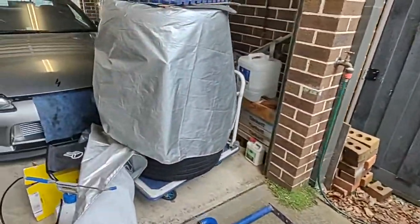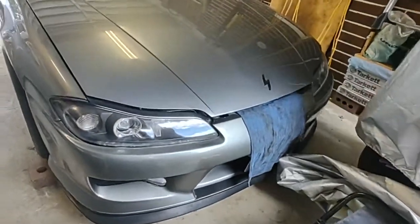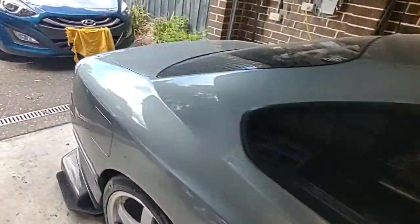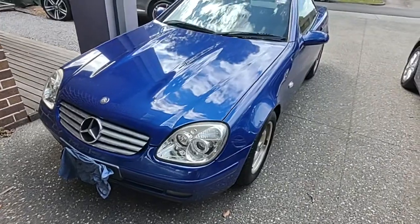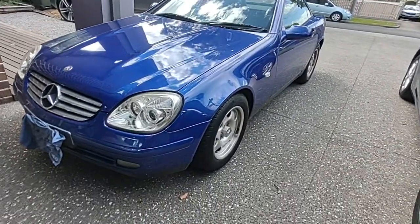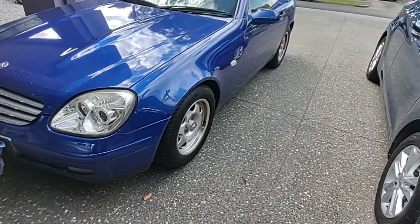The reason why is that those wheels, let's look at the S15 for a moment. Oh, beautiful. Love this car anyway. The reason why I have those wheels in the back is because they used to be on this car, which is a 97 SLK. My dad's still driving it. Still a great car. Anyway, he's back on the original 15-inch wheels because reasons. We're going to get back to that.